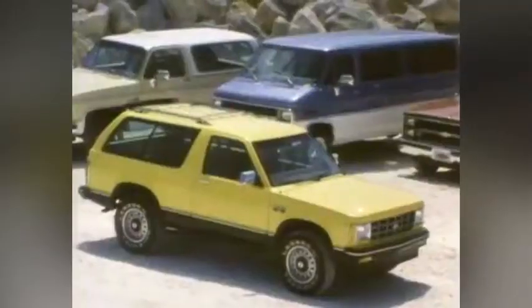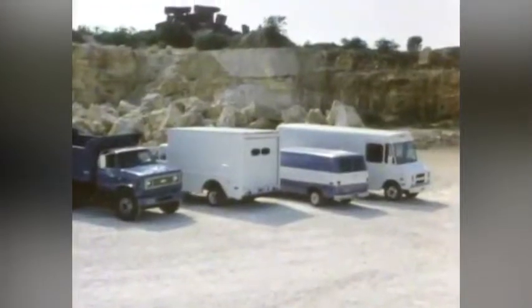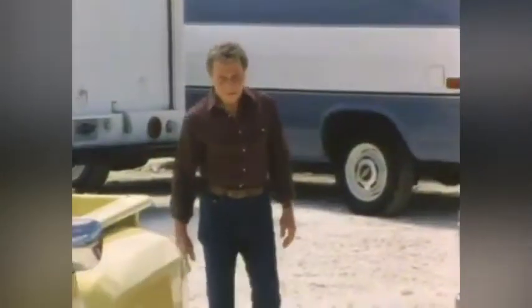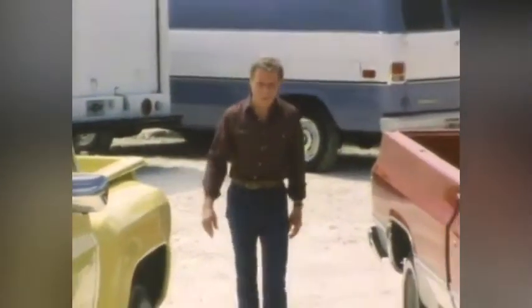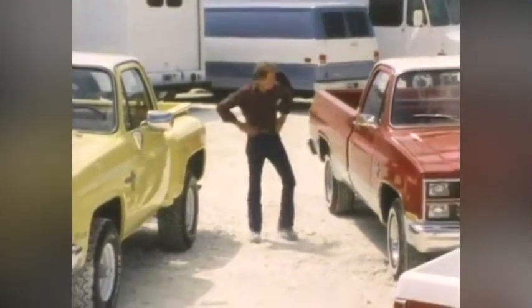Whatever job needs to be done, business, personal use, or a combination of the two, most likely Chevy has the right truck, not a compromise. There's a variety of people and cargo movers, and money-making cargo haulers, and a full range of pickups, nearly twice as many models as the nearest competitor.